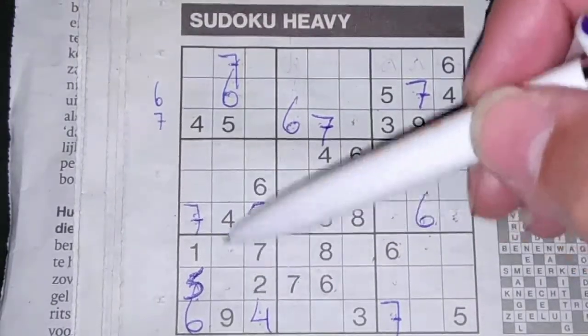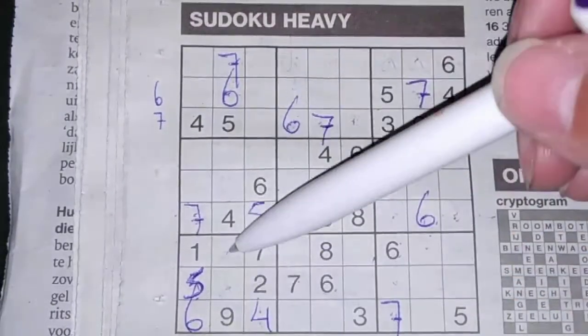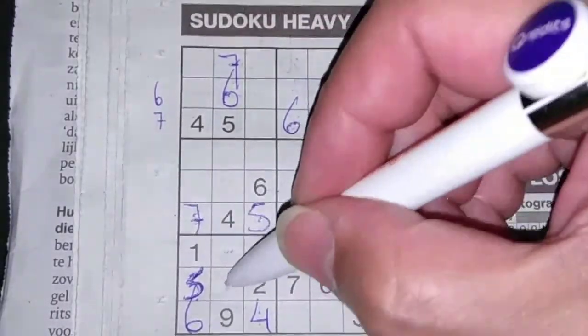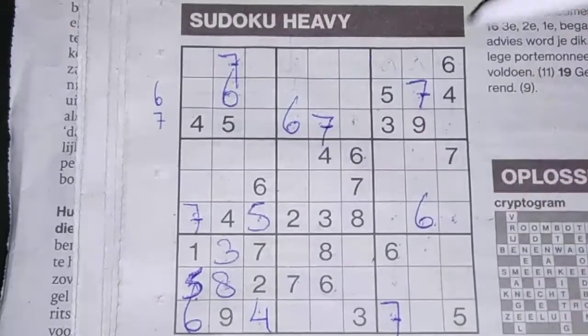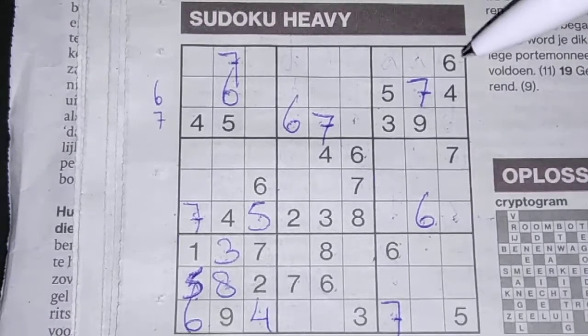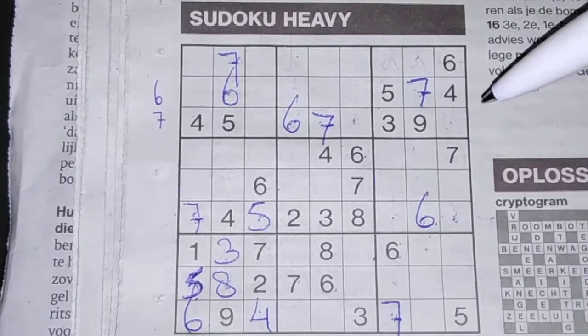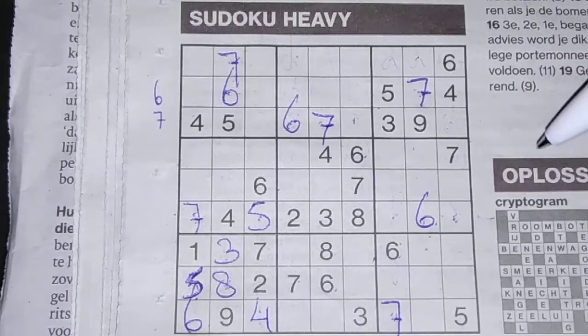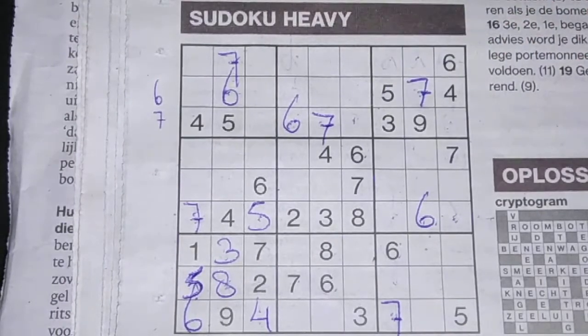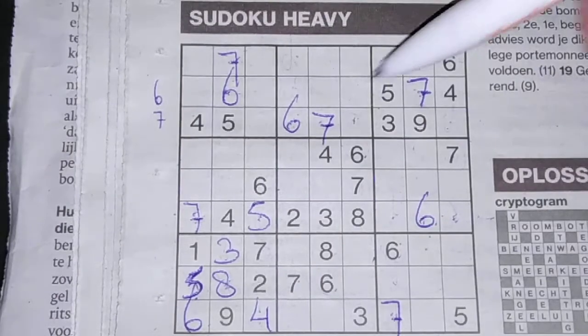These two numbers left in this big square. The missing numbers here are the 3 and the 8. We see here an 8, no 8 there. 8 should be here and the 3 goes there. And then we have a 2, 1, 8.